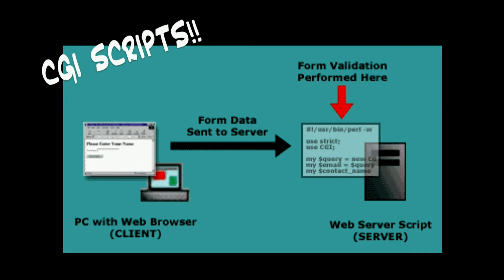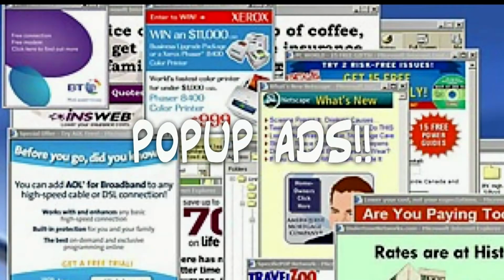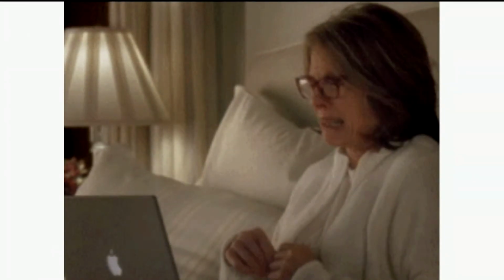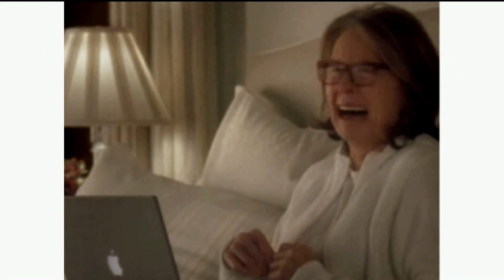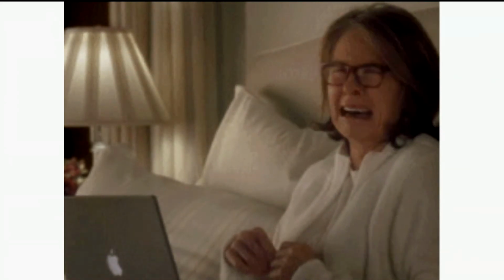But as with any new technology, there were those who would use JavaScript for evil. Yes, with JavaScript, the pop-up ad was born. Gee, thanks, JavaScript. Yes, everything was terrible. The web was becoming a nightmare, not just because of pop-up ads, but because an increasingly large number of sites only worked in one browser on one platform.